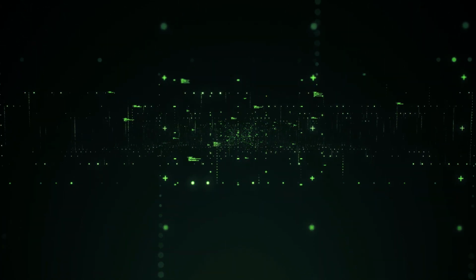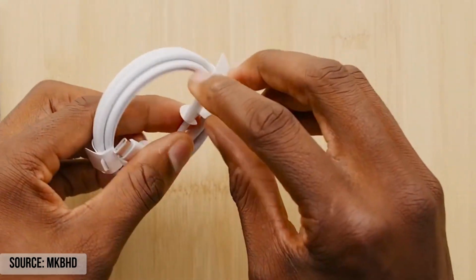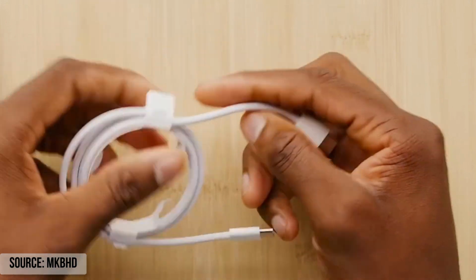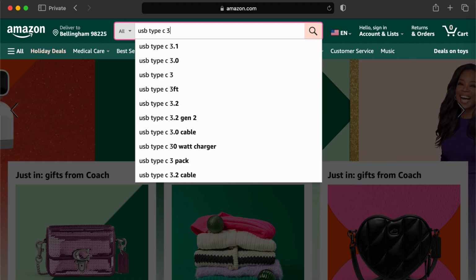Oh, one quick point. The USB Type-C cable Apple ships with your iPhone is meant for just charging and not data transfer, so it doesn't support USB 3.0. You can just grab a USB 3.0 cable from Amazon.